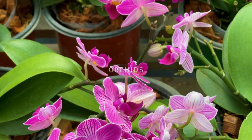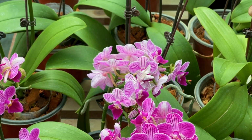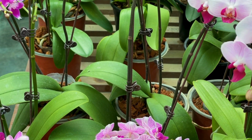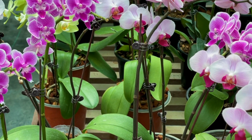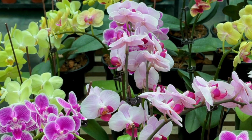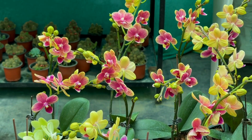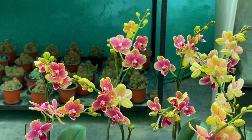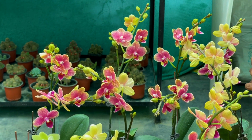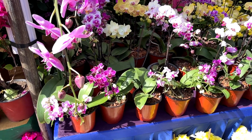Orchids. Phalaenopsis orchid. First up, the orchid, often called the queen of indoor plants, and for good reason. These delicate-looking flowers are actually tougher than they seem. With blooms that last for weeks or even months, orchids can instantly bring an elegant touch to any space. They love bright, indirect light and prefer their roots to dry out between waterings. So if you're overwatering, you might see yellowing leaves or root rot.